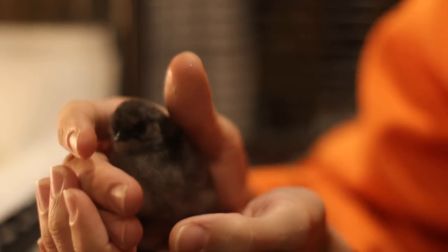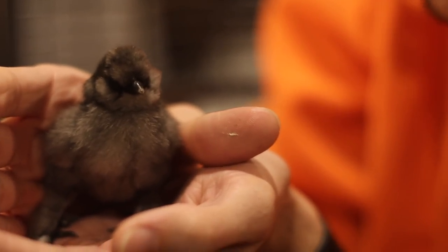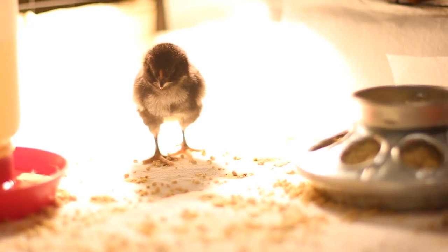One more. And this last little one is darker gray. Look how cute and stout. Very stout. All six of the chicks. And one's passed out standing up.